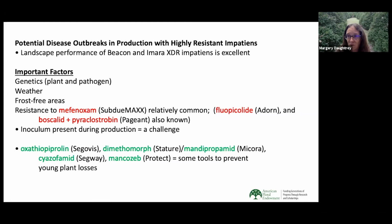The genetics of both the plant and the pathogen are important. The plant should be as resistant as possible. And the pathogen, we would like to hope, is not going to get any more virulent than it is already. But there are different strains of the pathogen, and there are going to be continually different plants available to us that will be more and more resistant to the disease.